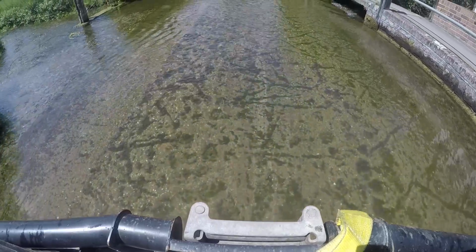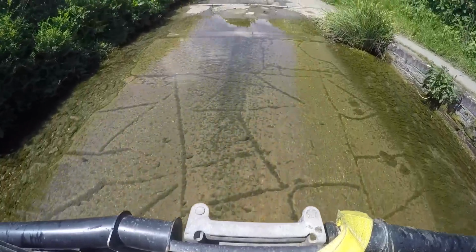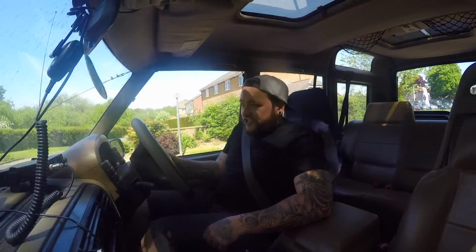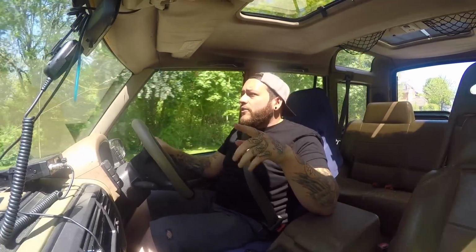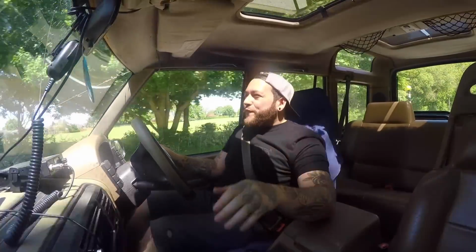Everything so far that I've taken it through today, I've been stupidly impressed with it. It hasn't even broken a sweat. You can literally chuck it into any obstacle you fancy and it will go over it. You've got your low range if you need it, if you're in a very sticky situation, and any speed bump is completely swallowed up, as I will show you right now. Didn't even feel it.